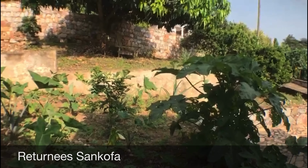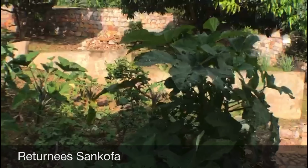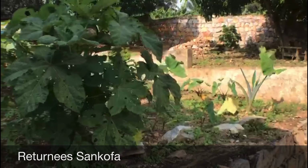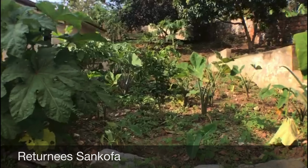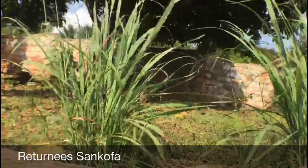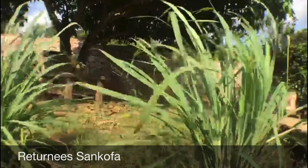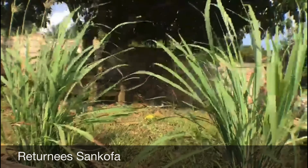You know the scarcity of food now. You won't have to build on all your lands. You always will leave a portion of your land. Little guys, these are tea grass. So these are tea grass. You find this tea grass right here in this little garden.